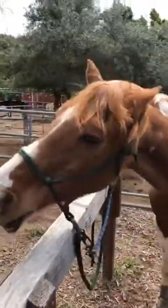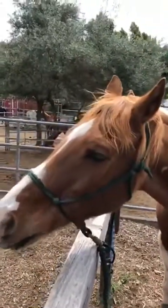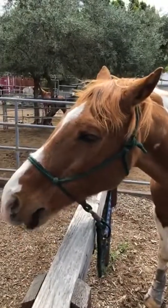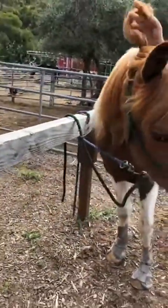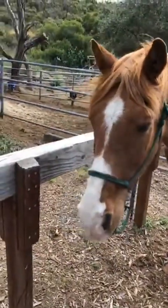Right. Cushing's is like diabetes in humans a little bit. It's similar to that, where he can't have a lot of sugar and it just affects the way that he feels. Yeah. And we don't usually feed him carrots for that reason, but because he's been a good boy and he's on camera right now, we're doing that. He can have a couple. He can have a few.